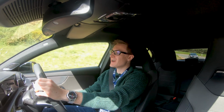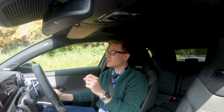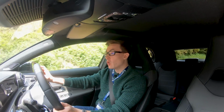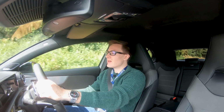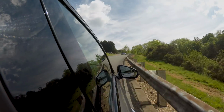The exhaust is quite noticeable in the cabin, which is nice. One of my pet peeves is when a car has a really nice exhaust note, but they insulate the cabin so well that you can't hear it at all. This car has not fallen into that trap. You can hear that exhaust, but it's not really intrusive. It's not the showpiece. It's there, and you can hear those pops and crackles when you want them.